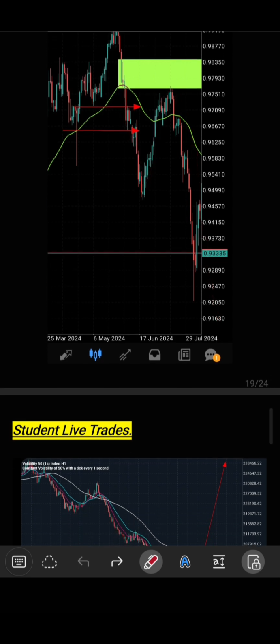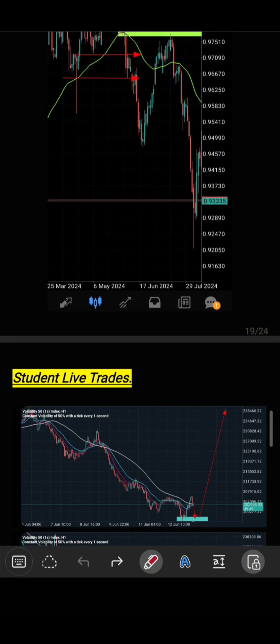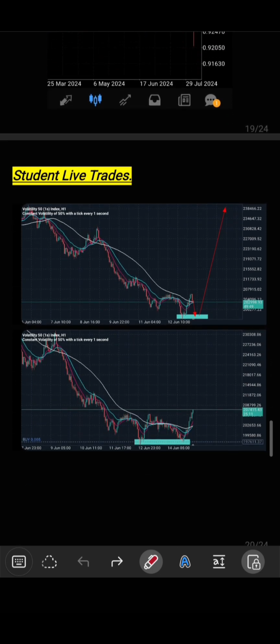So let's get into some student live trades that were taken using the same strategy to show that this indeed is a strategy that works, right? So this was a student live trade that he took. He was trading the Volatility 50 (1s) Index. As you can see, this was his lower time frame, aka entry time frame. So what he was waiting for here was a clear structure here, boom, and then entry. What happened? Price went up, cleared structure, came back to retest the origin, and then he entered. As you can see, there is his entry.